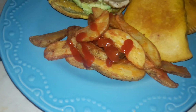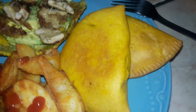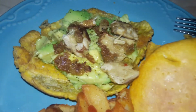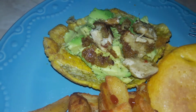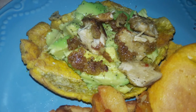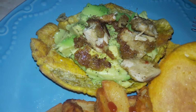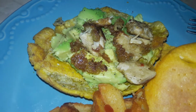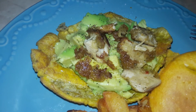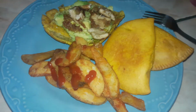For dinner this night, we had some potato wedges with ketchup, 2 Jamaican style beef patties, and a huge fried green plantain that I covered with some avocado that I lightly sprinkled some salt and black pepper on top. And then I had a few diced pieces of chicken. And that was what we had for dinner that night.